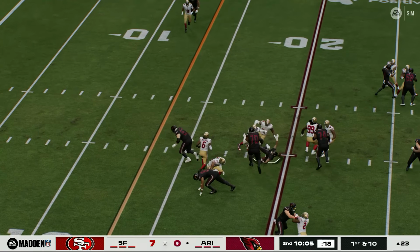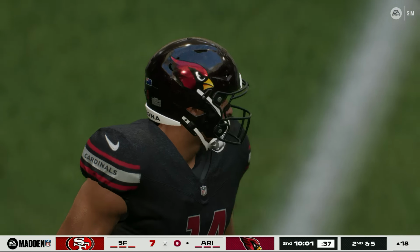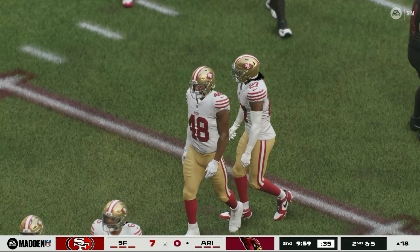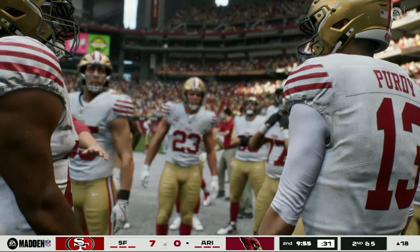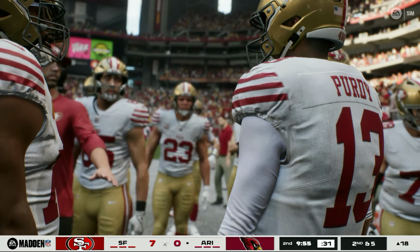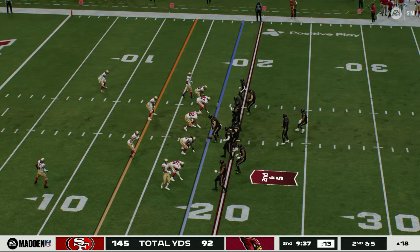Now DeMarcado. And he surges forward for a gain of about 5. Taken down by Jair Brown. It's a gain of 5. Brings up 2nd and 5 at the 18-yard line. 2nd and 5.